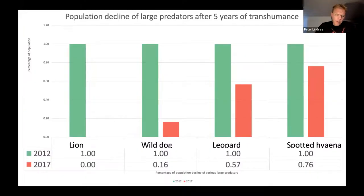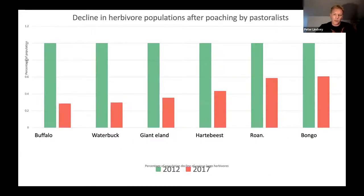One of the ecologists working in that area over a long period took records, based on spore counts and other metrics of the density of predators and other wildlife species, and he recorded a very steep decline during 2012 to 2017. That was a period when nomadic pastoralism was occurring to a very significant extent, with hundreds of thousands of cows and lots of herders in that area with no control in the protected part of the landscape, or very little, shall we say.